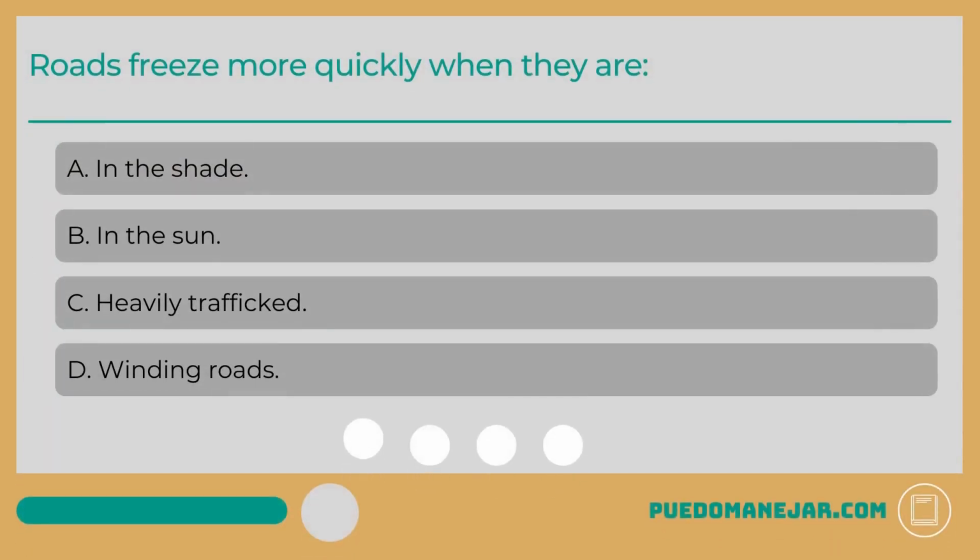Roads freeze more quickly when they are: A. In the shade. B. In the sun. C. Heavily trafficked. D. Winding roads.